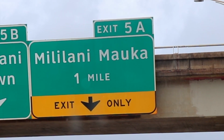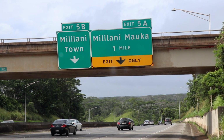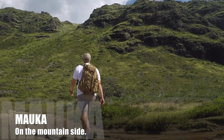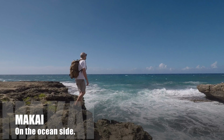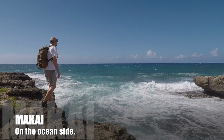You don't have to learn another language here, but you may find it helpful to learn a few new words, especially when it comes to taking directions. Mauka is the mountainside, towards the mountains. The opposite of that would be Makai. That's the ocean side, or towards the ocean.